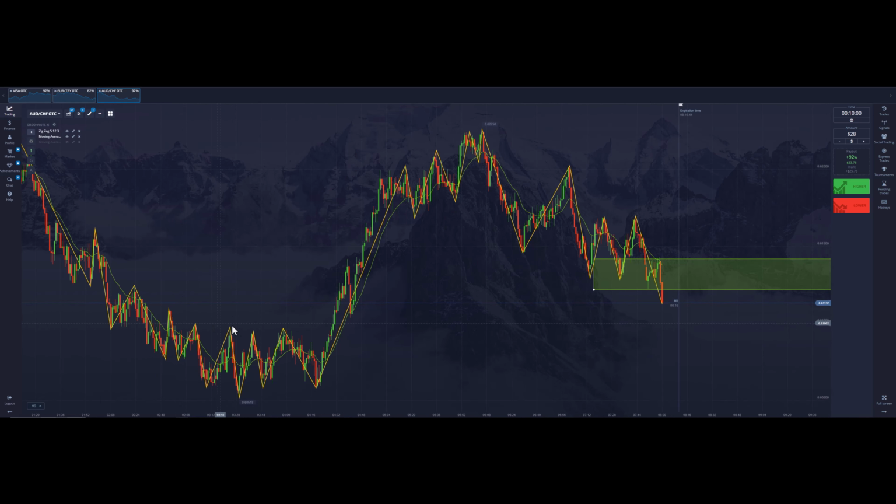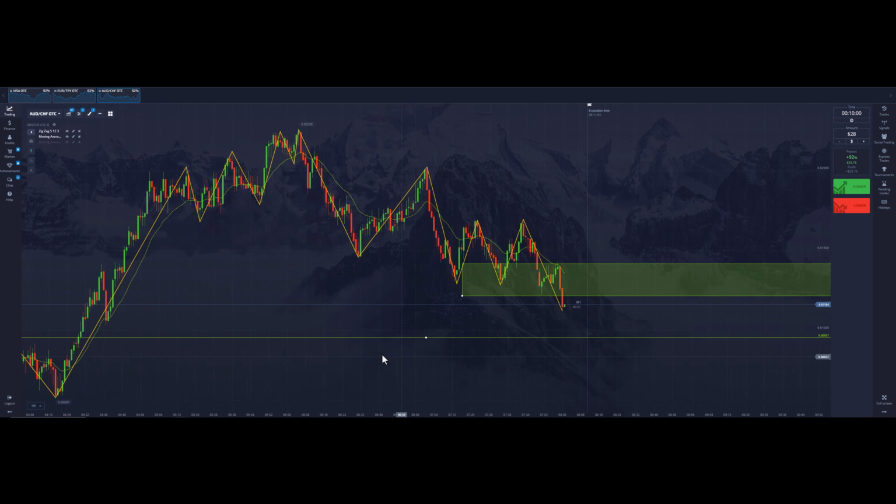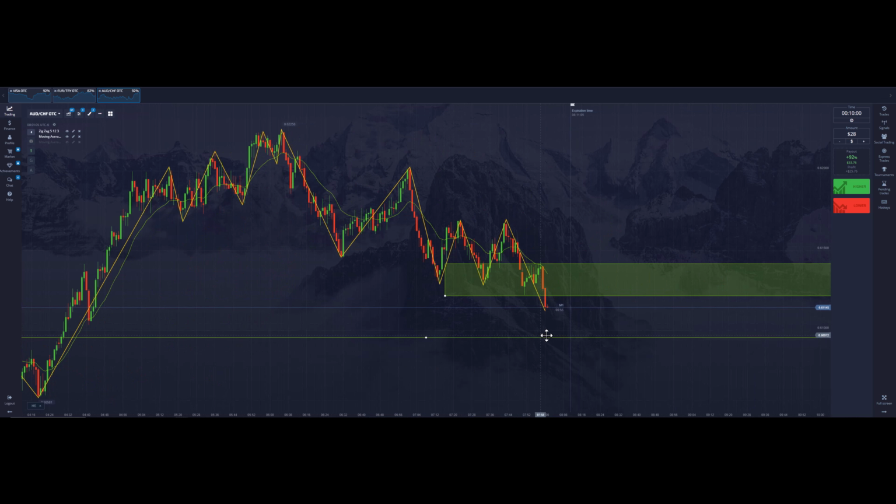And looking at this right here, this area right here used to be resistance. It could act as support now. I'm gonna put a bar right there. Put a bar right here. Could be an area where we bounce.